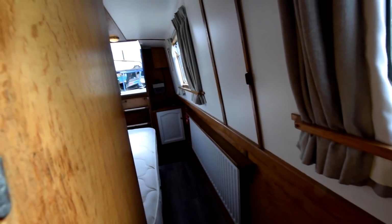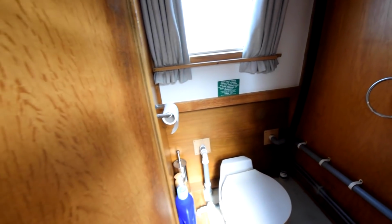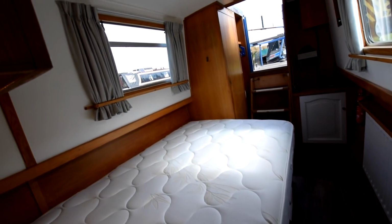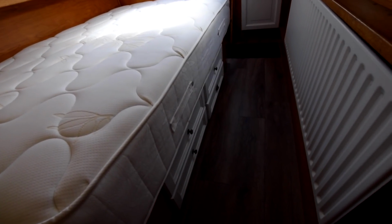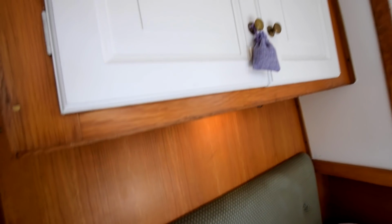She's an ex-hire boat, you can sort of probably feel that from the layout. Ex-hire boats typically have been so well looked after, serviced regularly, maintained regularly, and things are accessible. If they needed to fix things, they needed to do it quickly. So the main bedroom's at the back of the boat here, 9 feet 7 inches long. There's drawers underneath the bed there. There's a cupboard over with a reading light.